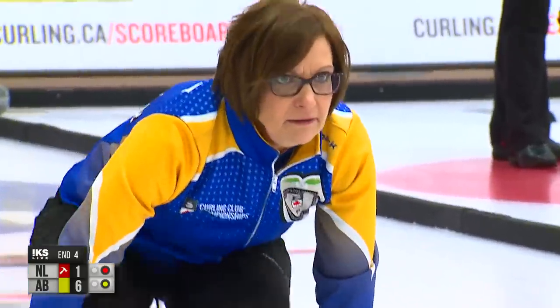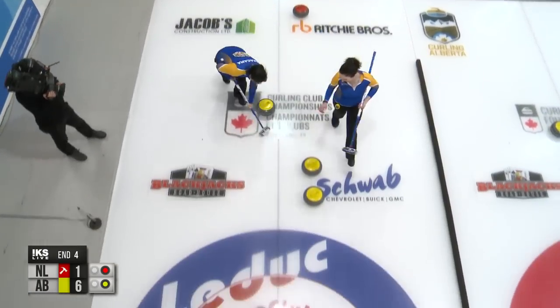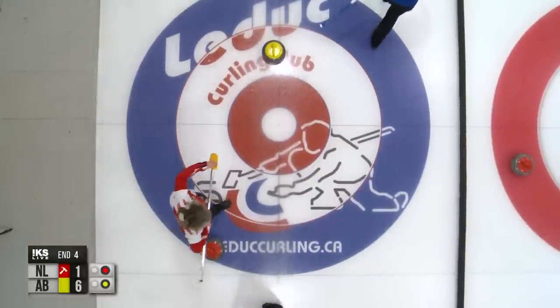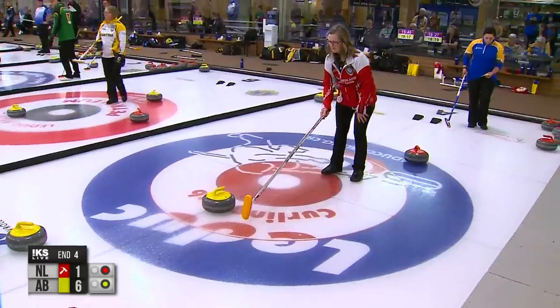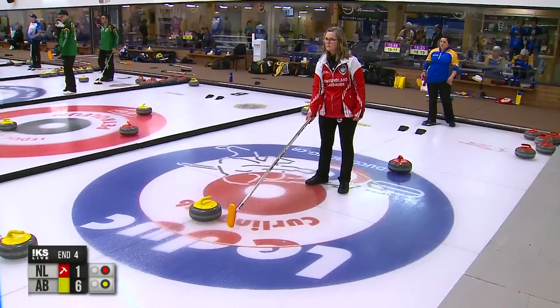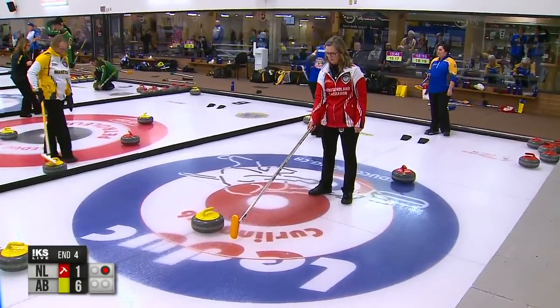This looks close here from Alberta skip, Nanette DuPont. The last stone comes down the rings here, and she'll get it right on the lid. And so now there's a chance for two for Newfoundland, and it would mean quite a lot to get some points back in this end and get themselves within three points. So they're looking just for a nose hit here.